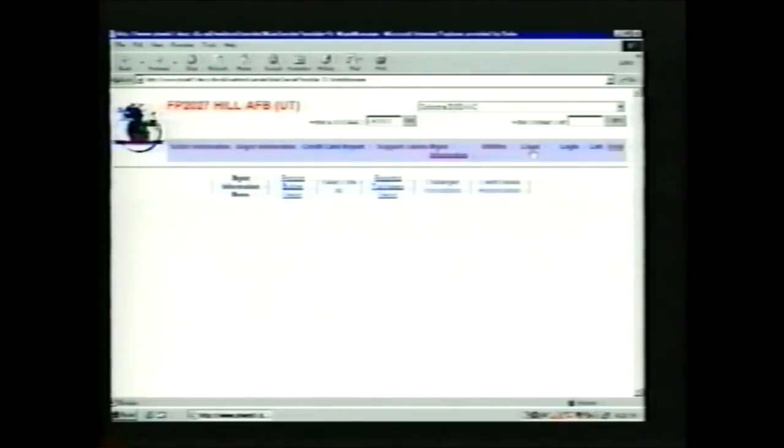The eLoad link, which is listed here, is covered separately in the FCC 1026 build, and I won't go over it again. Our credit card reporting is a function that will be turned on in the near future, but is currently not available to those bases on the production hub.